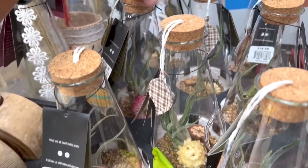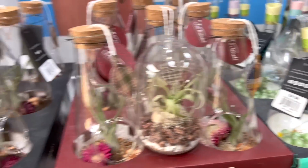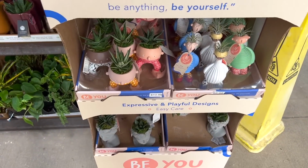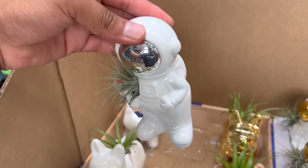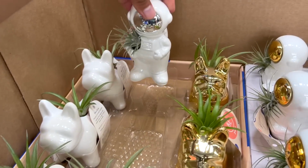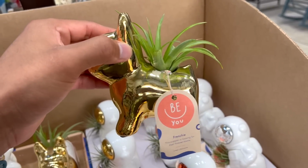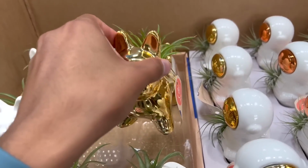Ooh, $15. And then some other stuff para Katamia. We have this BU. Look at that. This cute little astronaut. It's so cute. $7. With these little doggies. What's a Frenchie? Frenchie. Oh my god, I need to get one so bad.